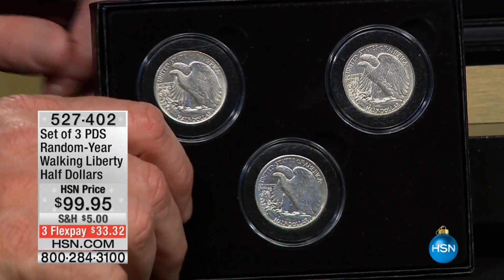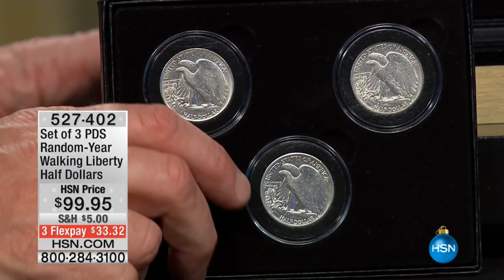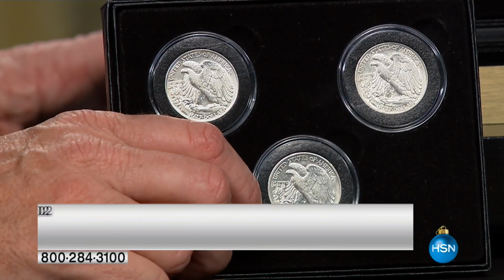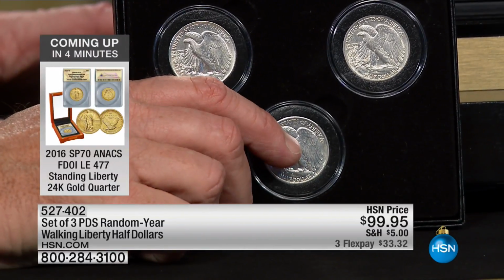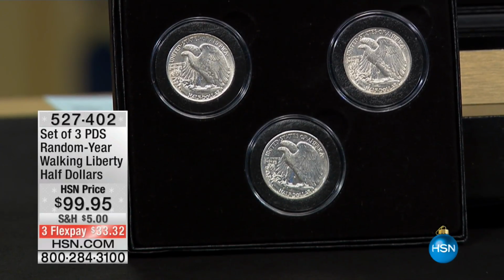Look at the condition of the coin that I have got right here. These are basically almost uncirculated. Uncirculated would be like $300, $400, $500. You would not be able to tell, but we are giving you absolutely stunning original Walking Liberty half dollars. All of these are a minimum of 65 years old in essence. You get all 3 of them for only $99.95.